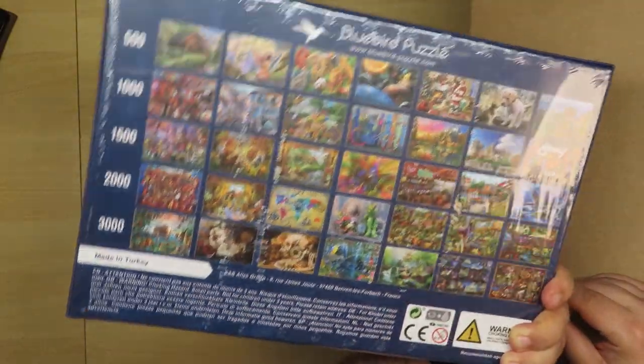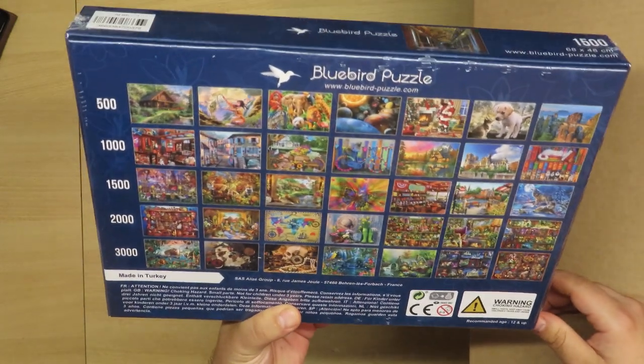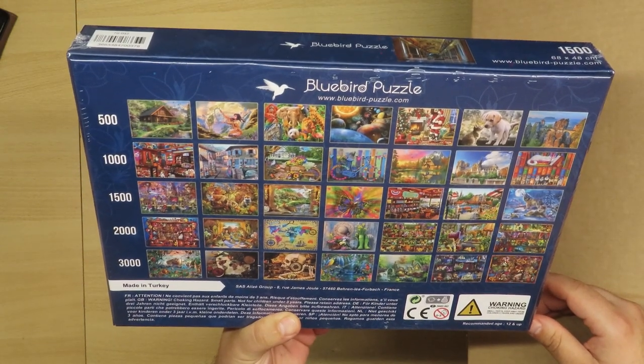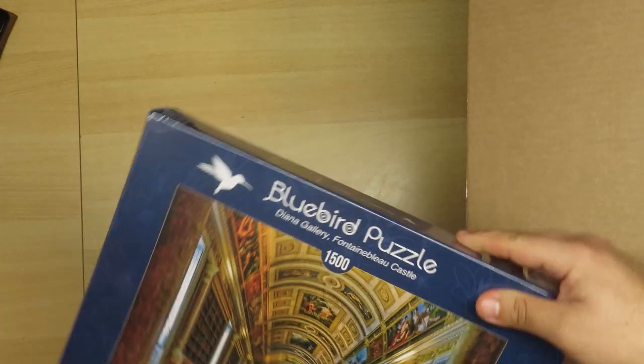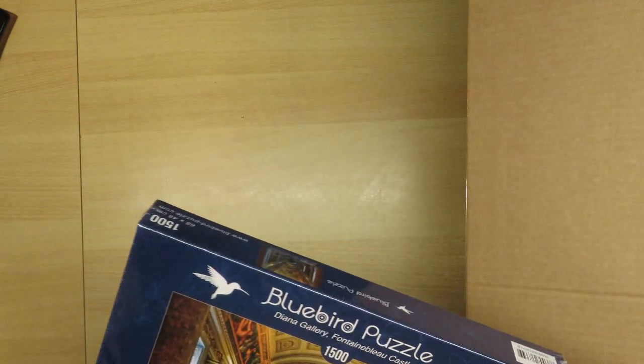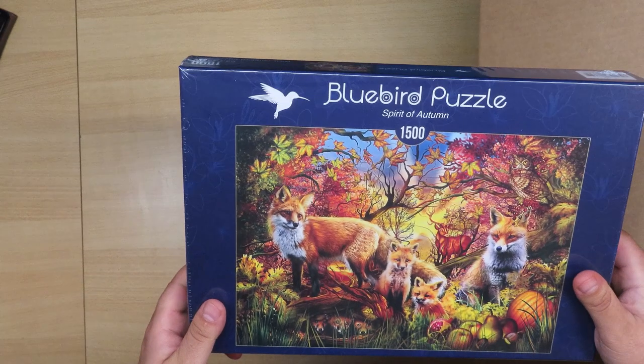Here you can also see some other jigsaw puzzles they have. Let me see if we have one of them. No, I actually do not own any of them. They have many images. They're a new brand to me. I have made one jigsaw puzzle from them that was, I believe, 500 pieces. And I was very satisfied with the quality. It was something of a soft touch to the hand, and the pieces were put together to that.